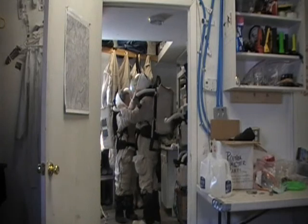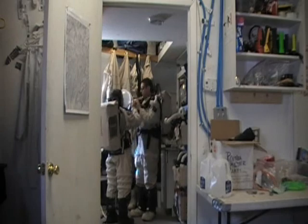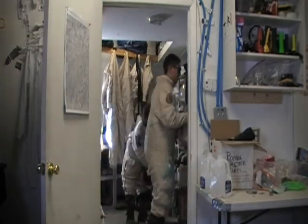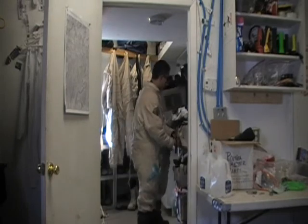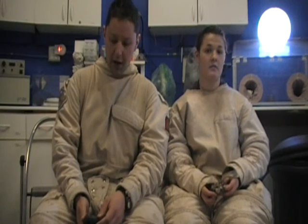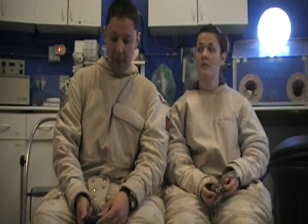Here's us taking off our spacesuits again in fast forward. This took us about 5 minutes. We just got back from our EVA to Lith Canyon, which was about 7 kilometers to the north. Our total trip distance was 15.2 kilometers there and back, and our EVA took exactly 2 hours and 21 minutes from leaving the HAB all the way back.